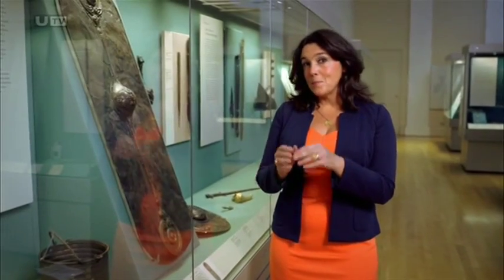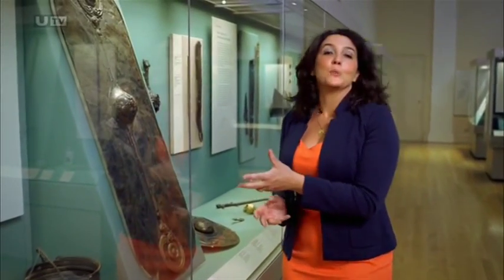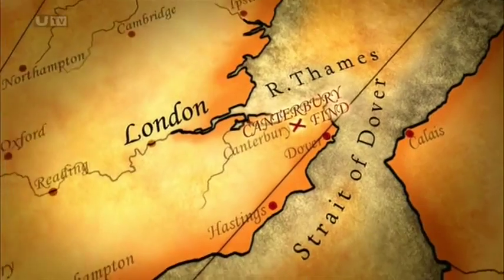Pretty rare to find complete bits of armor or weaponry like this one in the ground, because it often gets damaged by battle or the elements, which makes our next item truly special.